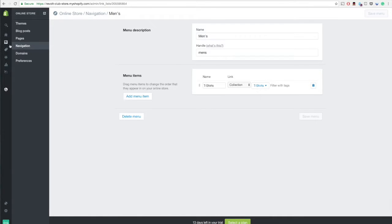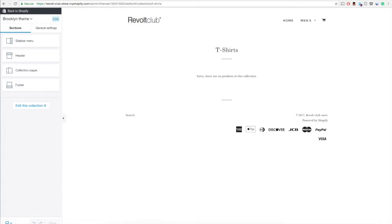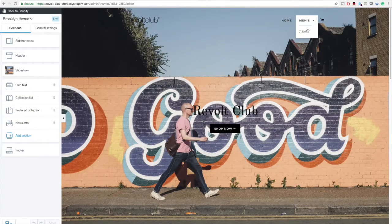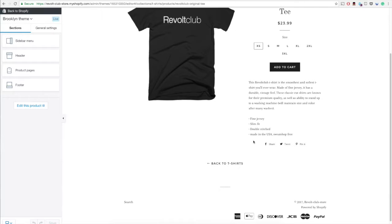So to add the product, you're going to want to go back to your product page, click on your product. On the side here, you'll see it says collections. Add it to t-shirts. It will come up right there. You can still have it in your home page. And we're going to hit save. And now if we just go back to home, and we go to men's, t-shirts, and boom, there you go, $23.99. It's all right here.